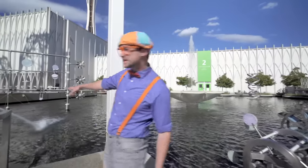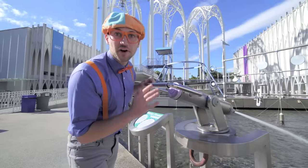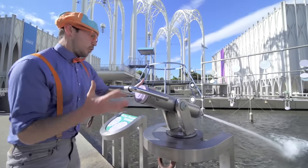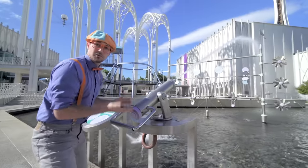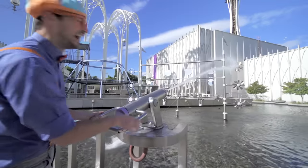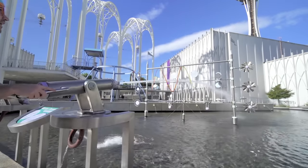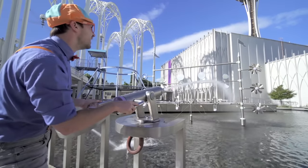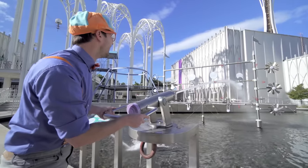Whoa, what's this? This is the water power station. Water is getting shot out on the front of this little water gun. Okay, watch. I'll make that spin. Yeah, we're doing it!